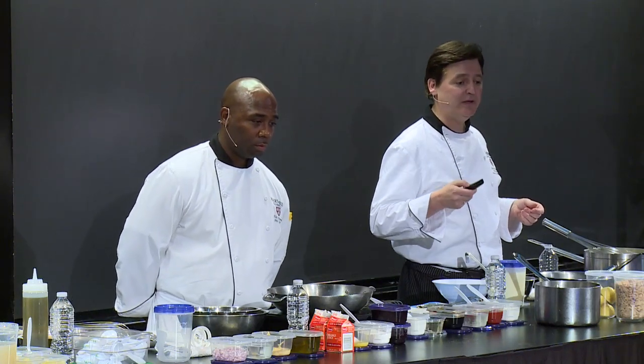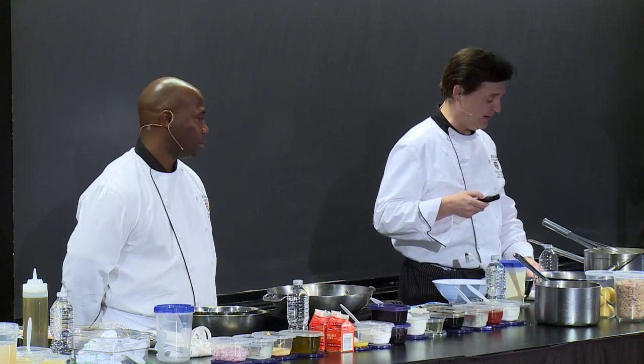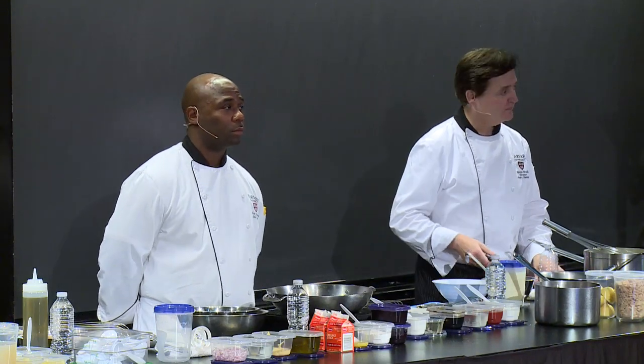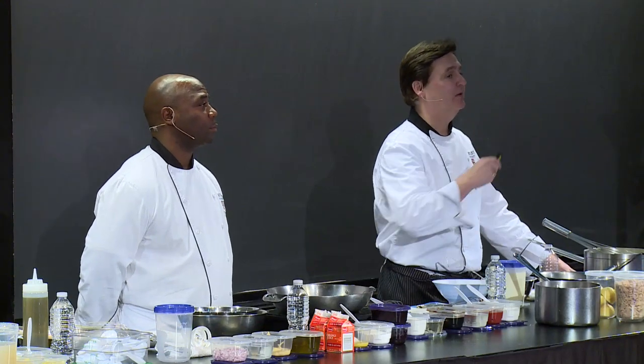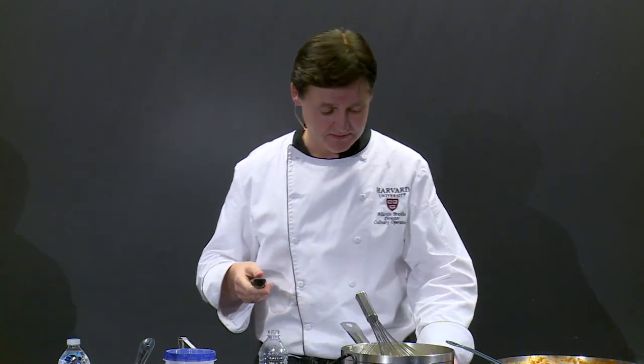So why do we thicken? Would anyone like to give some suggestions as to why we thicken our food? Mouthfeel. Mouthfeel is the number one reason why we thicken our food. If you're tasting a clear broth, you're going to get a very different experience if you thicken that broth and do nothing else.